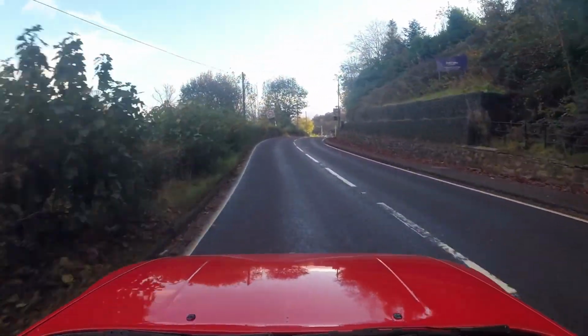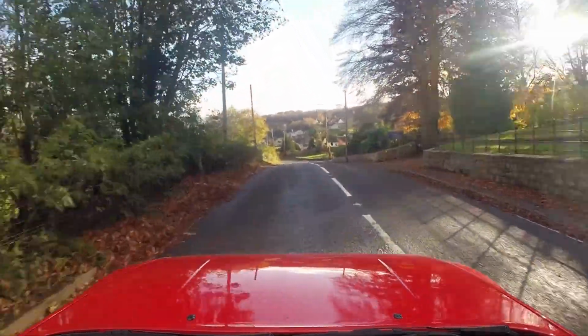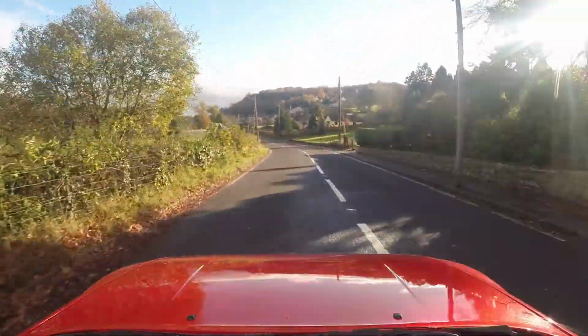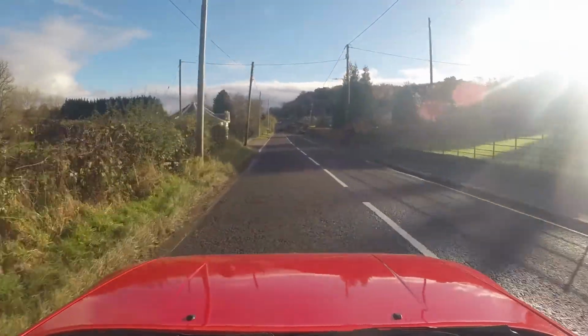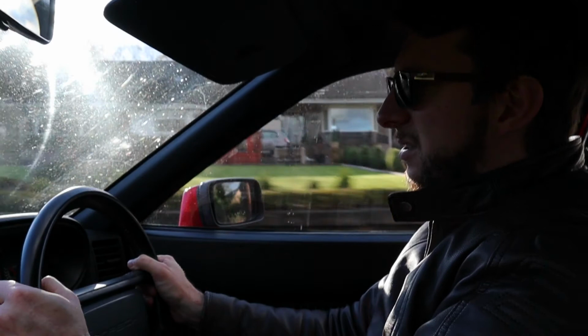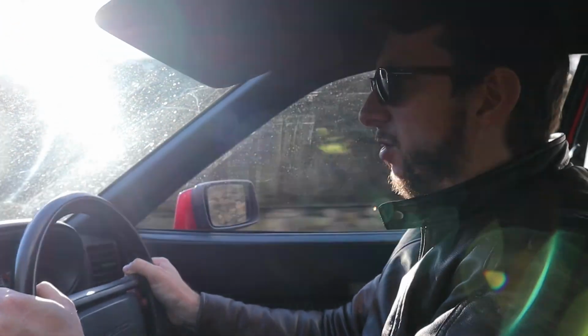The lens cap just catching there. You can really feel it when the tyres load up as you go into the corner. You get plenty of warning if it's going to step out on you, but the reality is it doesn't have probably enough power to get yourself into a lot of trouble.